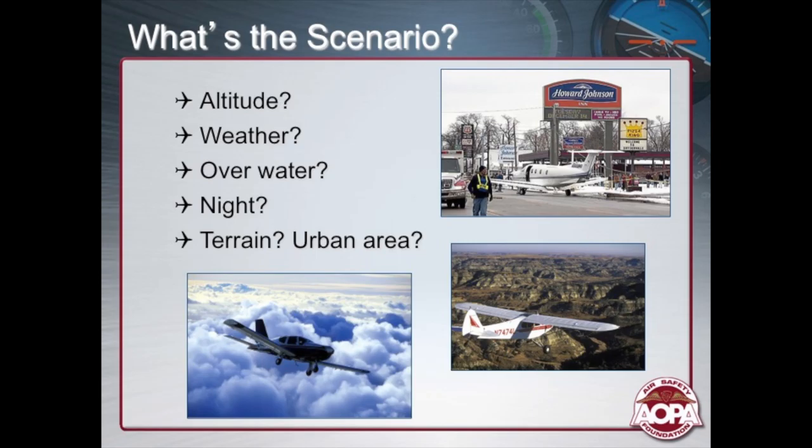Let's say you're in a twin and you lose an engine. Are you at 200 feet AGL on takeoff or 10,000 feet in cruise? Are you over water? Are you over land? Are you in VFR or IFR conditions? Do you know you have a fire? These are all the contextual questions that we have to ask.